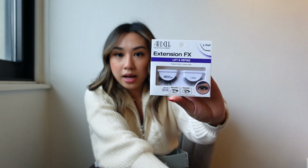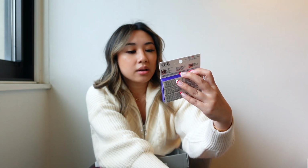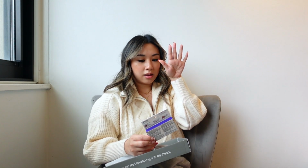These are my all-time favorite lashes. They are the Ardell FX Lift and Define in the L curl. I really love how they look. They actually look like lash extensions. I love curling lashes because they open the eye up. Rather than being like this, you curl them and then they look like this. So these are my all-time favorites.